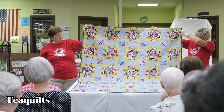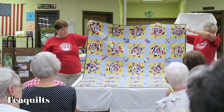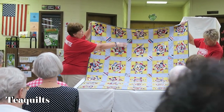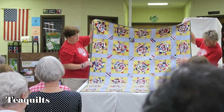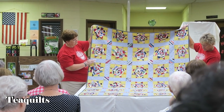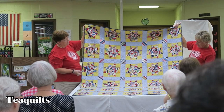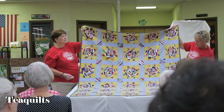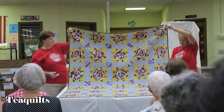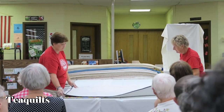Another thing that's very, very interesting that I have to admit, I don't know if I've ever seen it before. If you notice the cornerstones, which is in between each of the blocks, there is what is called sashing. The blue is called sashing. Well, as the sashing intersects, there are cornerstones, and each of the cornerstones are also strip pieced. So there's lots of little pieces in there, making a very valuable quilt from like 1880 to 90.